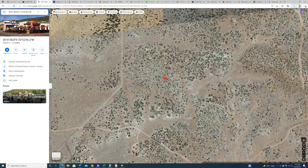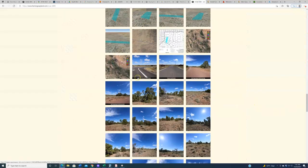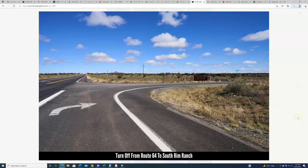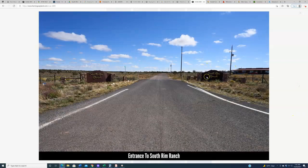With all that said, guys, let me just direct your attention back to the photo gallery just to show you some pictures of the subject property out here. First off, this is the turnoff from Route 64 out to South Rim Ranch Road. As we enter here, you can see not only just the entrance, this is what I'm going to call the main office, the POA office over here, Property Owners Association office.